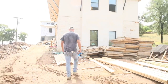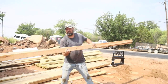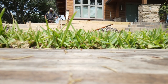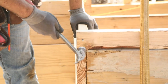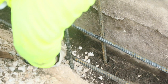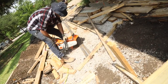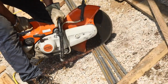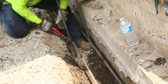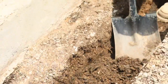Making the stem walls over at the Franklins. Just gotta raise it up, meet the foundation. There's some mix over there. I didn't grab it for you over there.